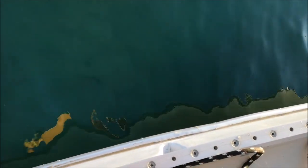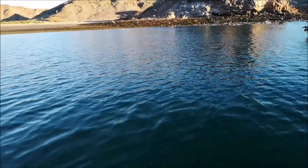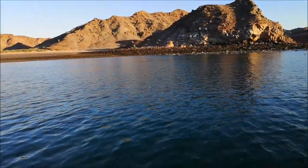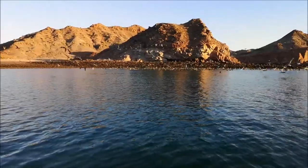Constant action here. Some barracudas under the boat, chasing these little bait fish. And like two to three feet of water under the keel. So we're cutting it a little close, but it's sandy. Tides have got to be close to 10 feet here. This is a big one today.